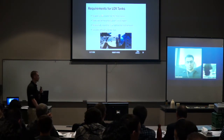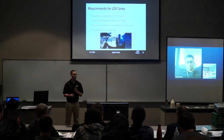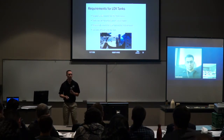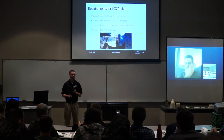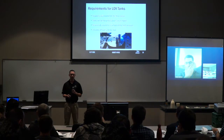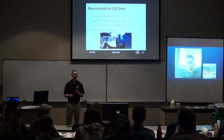So another key part of the feed system is the liquid oxygen tanks. These are some of the requirements. The first one was that it must support a 15-second hot fire for Janus. This was created by taking the required mass flow rates for the engine, incorporating chill and incorporating boil off. This yielded a volume requirement of roughly 20 gallons.